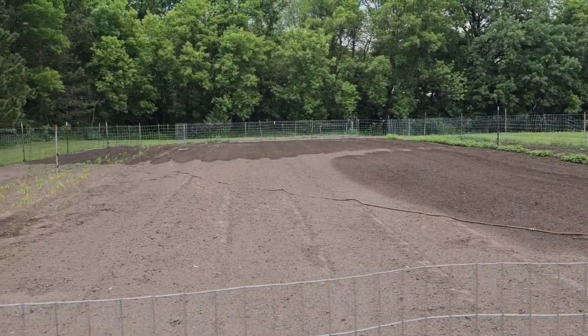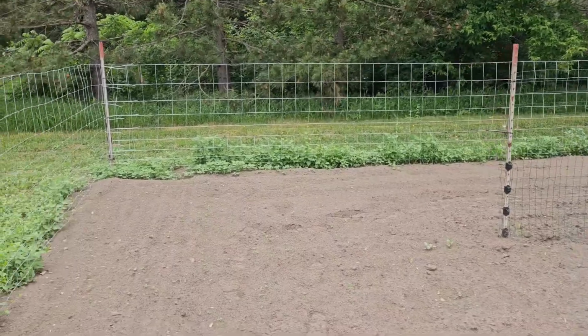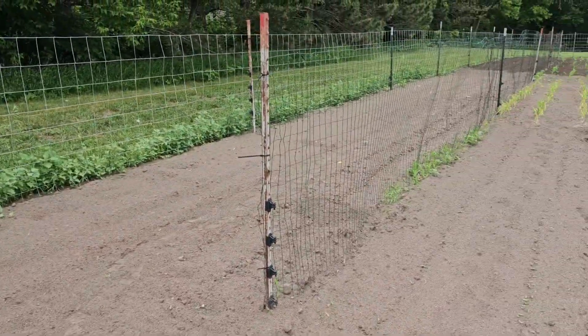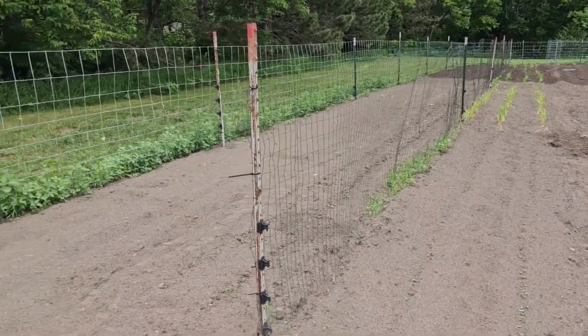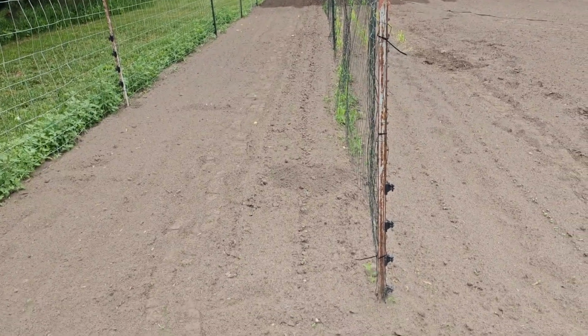We have a double fence formation. We are hoping we'll keep the deer out. And if you follow any of my videos or my Instagram, you probably hear me talk about that a lot. I'm very obsessed with keeping the deer out. I have no idea if this is gonna work, but we're gonna give it a shot.